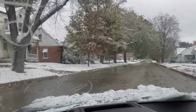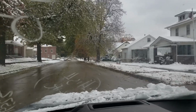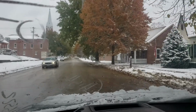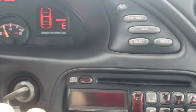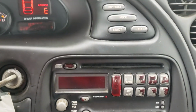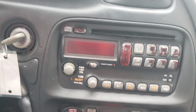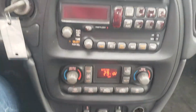This also does have heated seats, and I have the heat on, and it is working really well. I'm sweltering in my coat, but I don't want to take it off because then I'll have to get out and put my coat back on. I did test the radio earlier, and it does not turn on. I don't know if that's a plug thing or if it's just a radio thing. Could be easily fixed by replacing it with an aftermarket radio. But other than that, I think everything else works. Like the heated seats work.